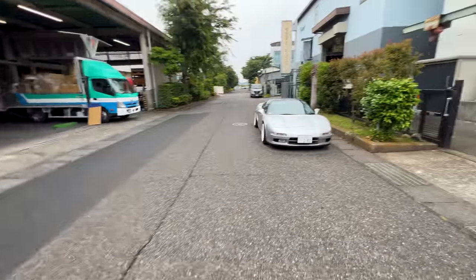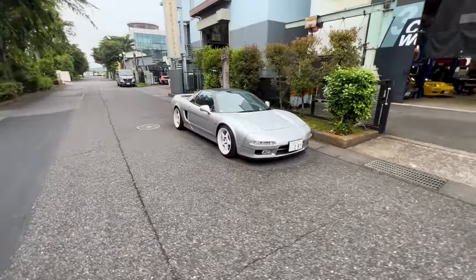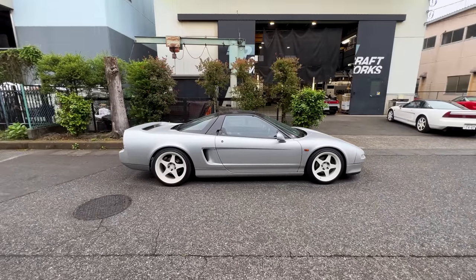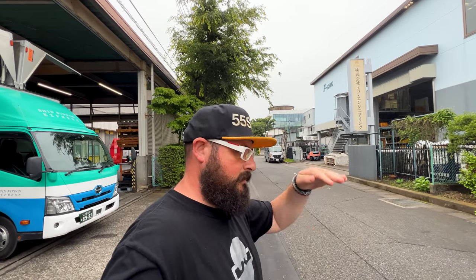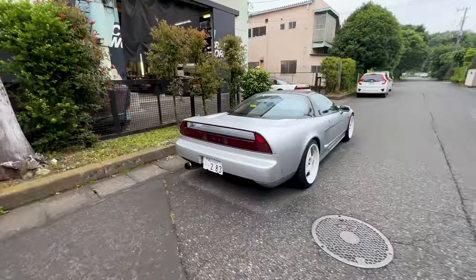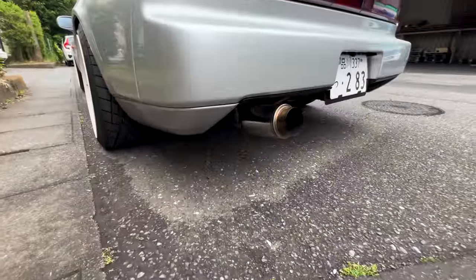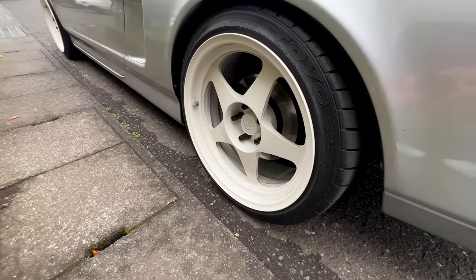And just wanted to show you Kira's NSX. This is a work in progress. It's just received its Ragamaster wheels, looking really nice. It's actually running KW coilovers with some air cups on top, so he has that adjustment there. He's just fitted this exhaust system with a single exit exhaust, Toyo tires.